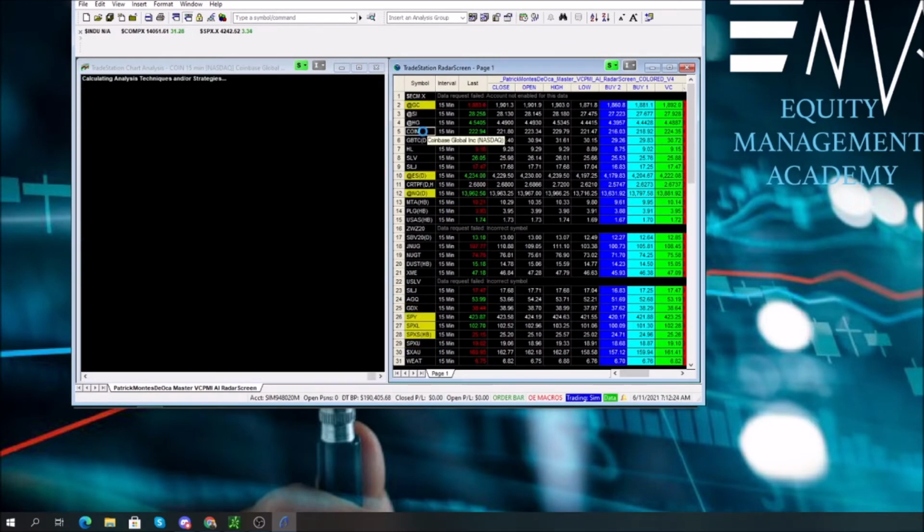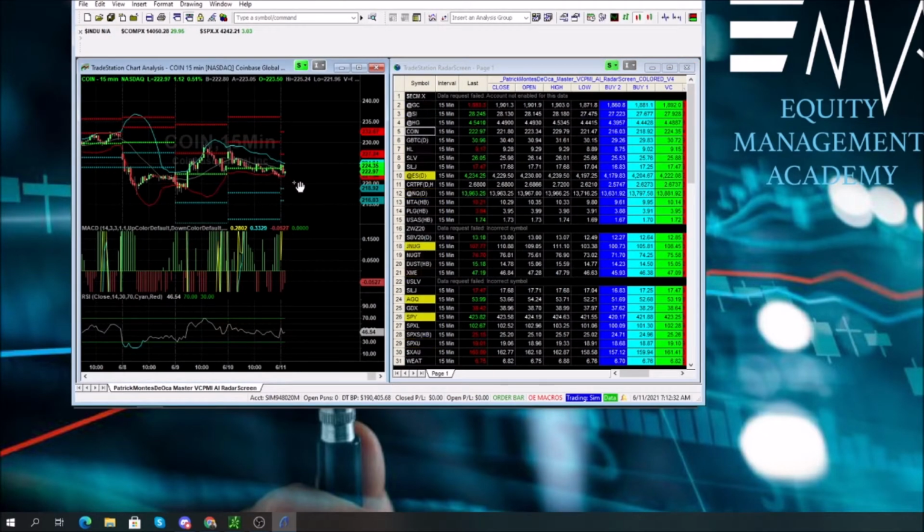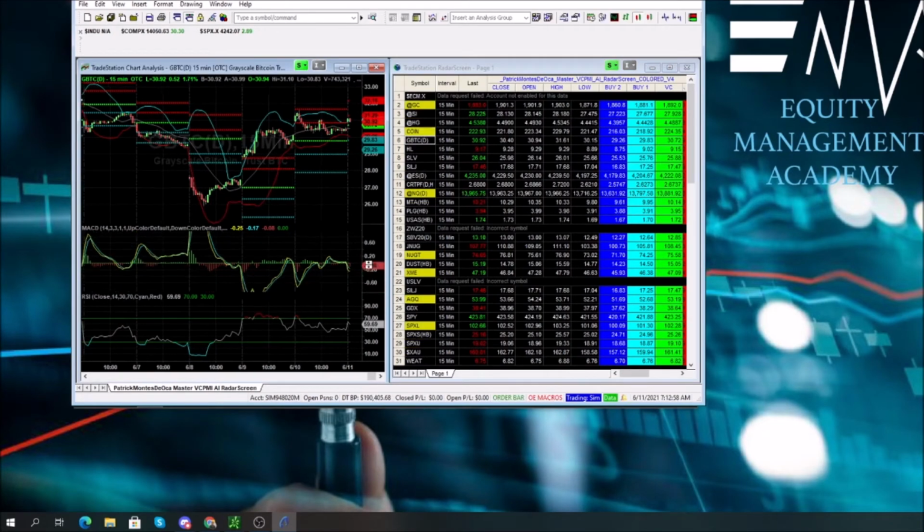Let's take a look at COIN here. About 223, 224. It looks like the market is moving up here. GBTC also is moving up here. So continue to hold the virtual currencies and just prepare yourself for the volatility that they offer, which is a tremendous volatility to trade, but you want to measure that accordingly, and not overtrade, basically.